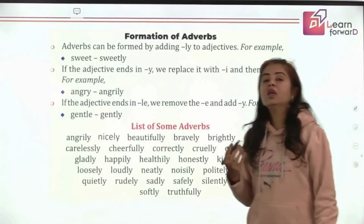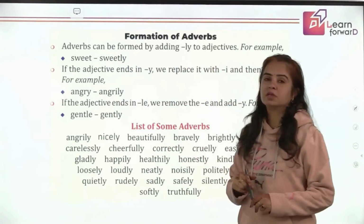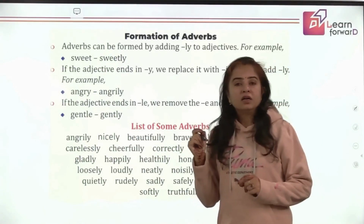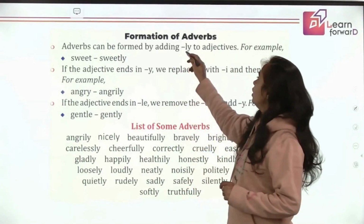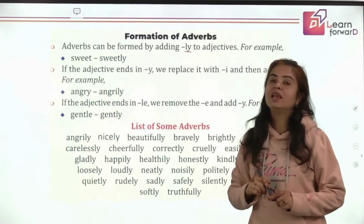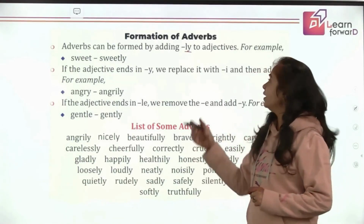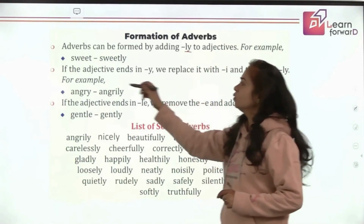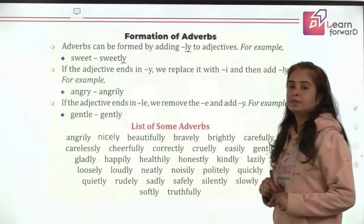Okay, now we'll learn how to form the adverbs, formation of adverbs. The first way is simply by adding ly to the adjectives, like sweet, sweetly, loud, loudly. So what we are doing is just adding ly to the adjectives. Sweet is already given here. So we are just adding ly.